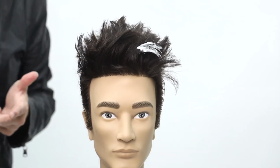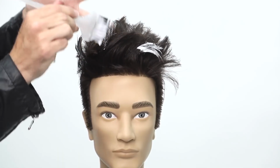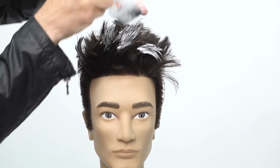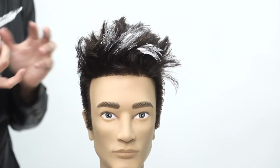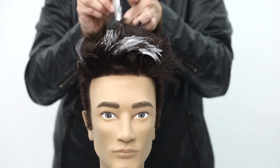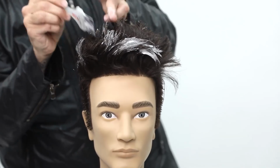Painting it through that way and just working these pieces. That's why using the product helps, because it separates the hair really well for you to go in and then paint. I'm not going all the way to the root. This is just for the ends of the hair, just to paint onto the tips. And I'll just work my way through highlighting the ends.